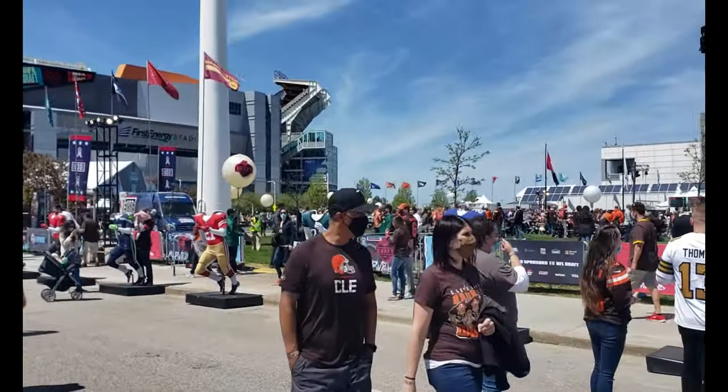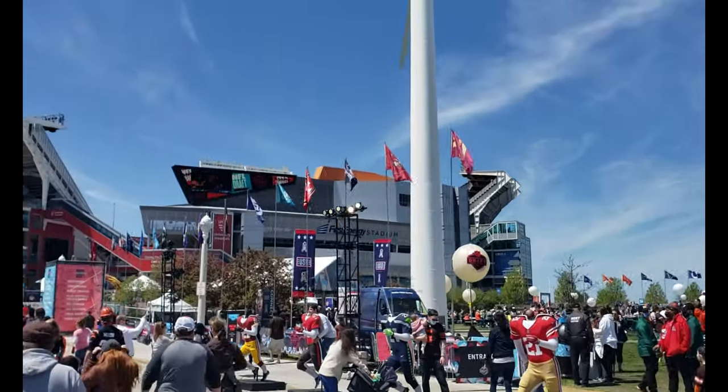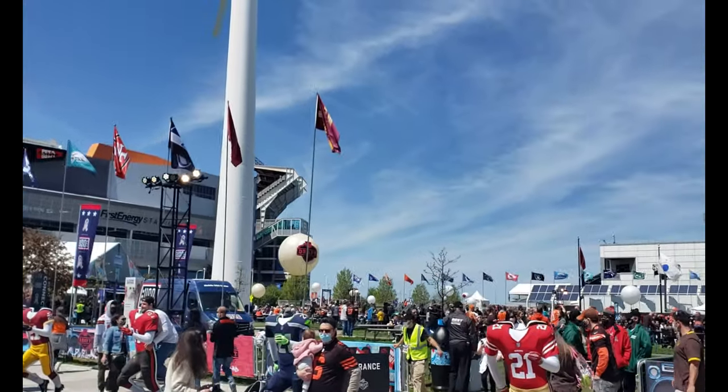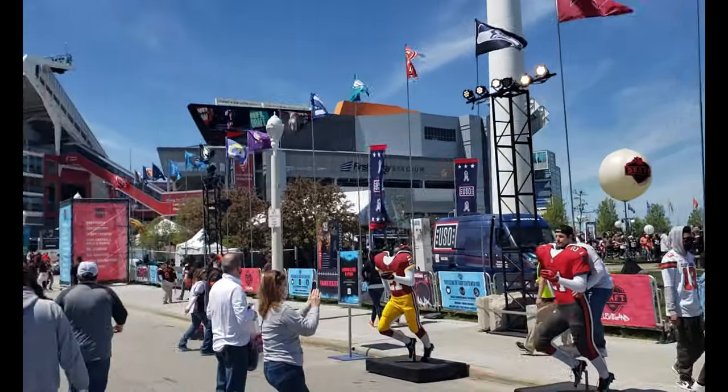Oh, that's a new touch that wasn't here last time. You see the little flags for each team up there, and then also further back. Big canvas.